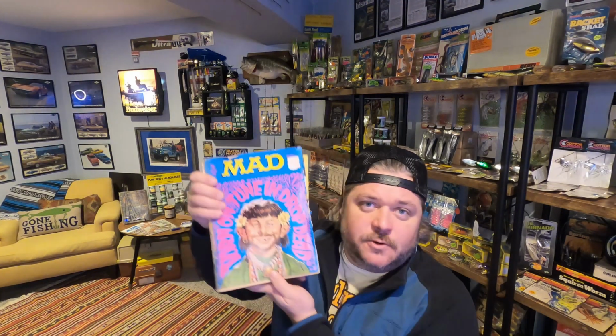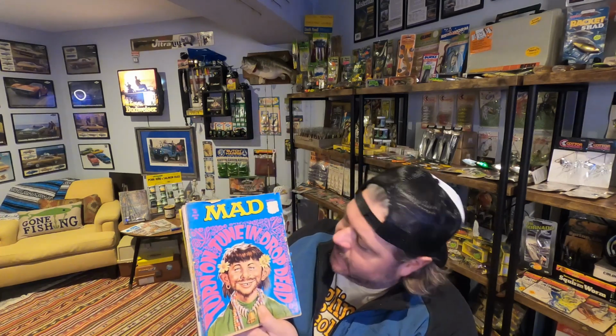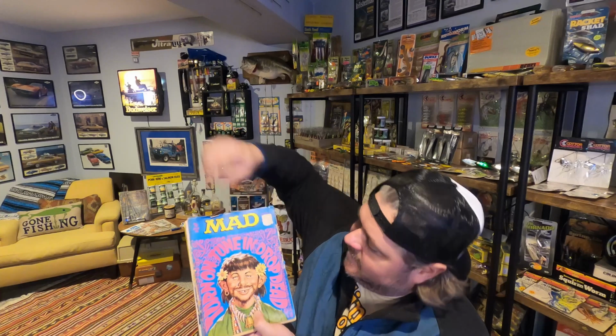So, you know, do a little research on them, throw them on eBay, roll the dice, and hope for the best. But these are old school Mad magazines from the late 60s and early 70s. And I just love the cover. What's his name? Alfred E. Newman or something like that. But look at that. I mean, just that psychedelic cover right there.